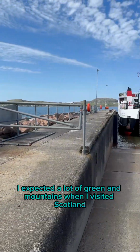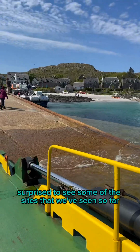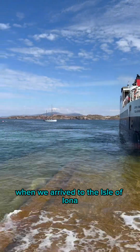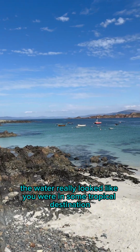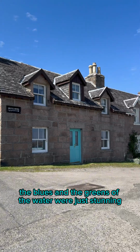I expected a lot of green and mountains when I visited Scotland, but I was really surprised to see some of the sights that we've seen so far. When we arrived to the Isle of Iona, the water really looked like you were in some tropical destination. The blues and the greens of the water were just stunning.